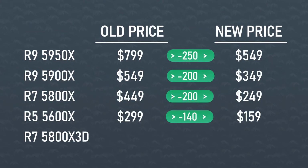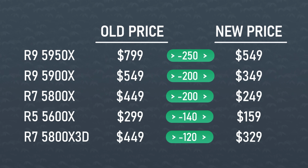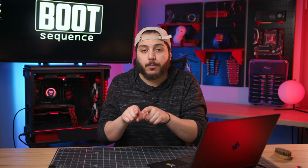And the star of the show, or at least the one that everybody's gonna want me to include, the 5800X 3D, which goes from $449 down to $329. But that's the same price as the new Raptor Lake and Ryzen 7000 CPUs, right? Yeah, but what's around it is much, much cheaper.